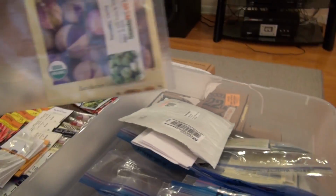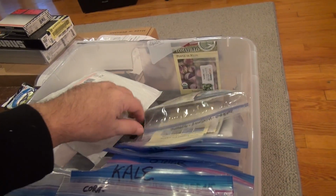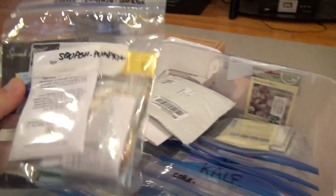Tomatillos. I got maybe four or five varieties of tomatillos. I should have bought more, but I'm not a big fan of tomatillos, to tell you the truth.